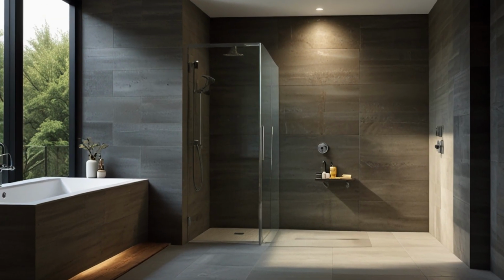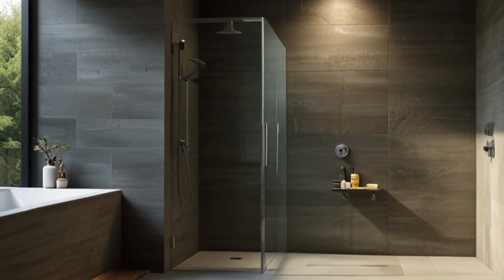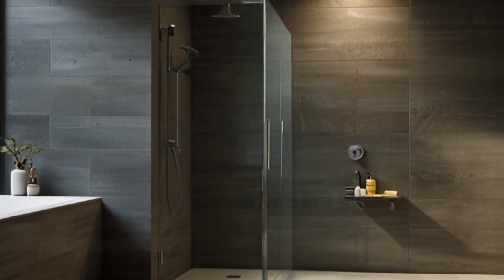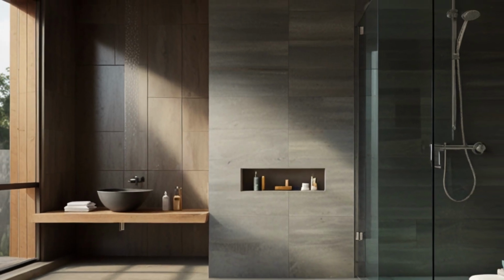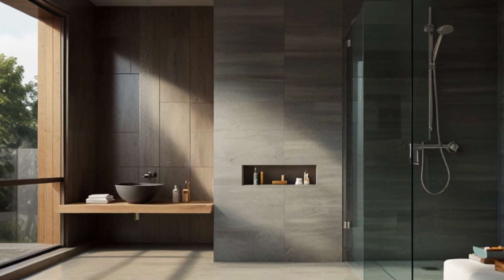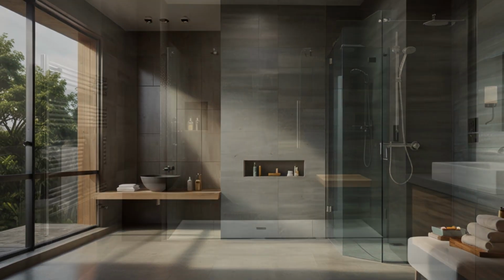Seamless walk-in shower transitions. Curbless showers. Glass partitions for an open, airy feel. Smart temperature controls and touchless faucets. Hidden storage and floating cabinetry. LED strip lighting under vanities and around mirrors. Matte black and brushed gold hardware options.